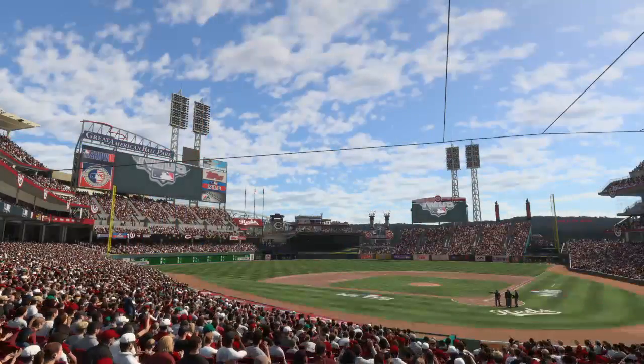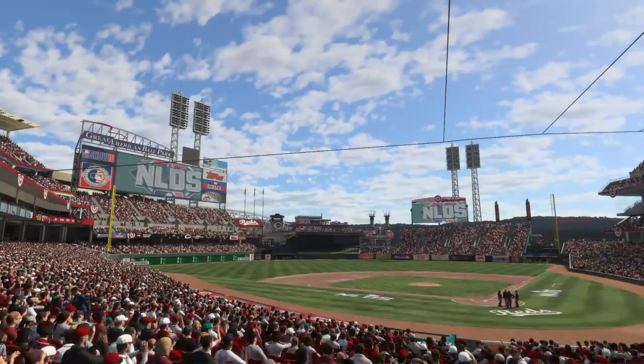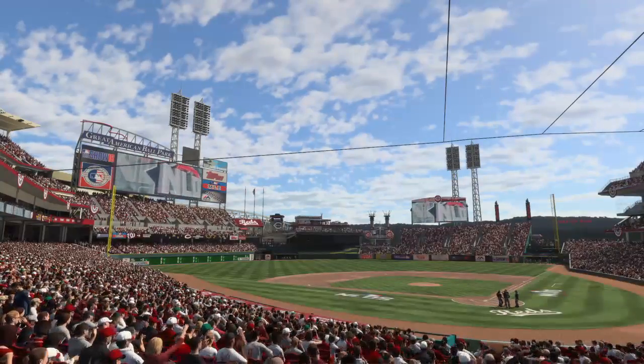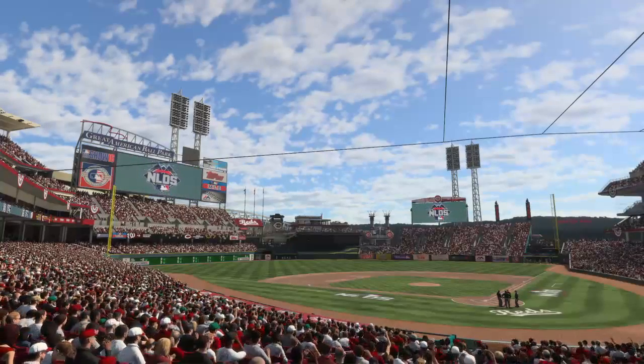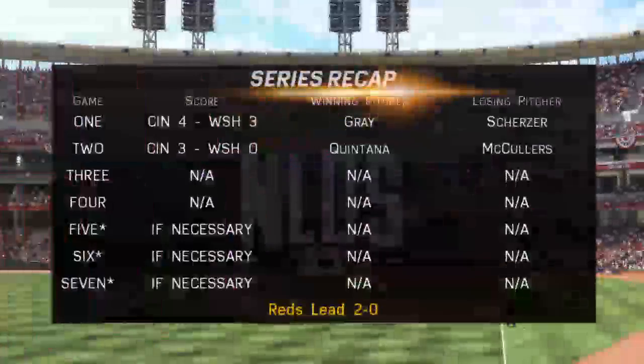Hi again, everyone. Matt Vasgersian. Welcome to our special postseason coverage of baseball on the show. With me are Eric Karros and Steve Lyons. And Steve, lots to talk about here as we get ready for Game 3.